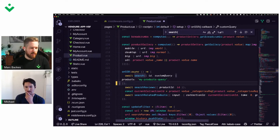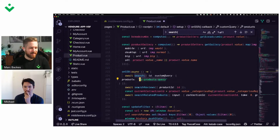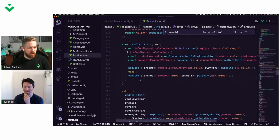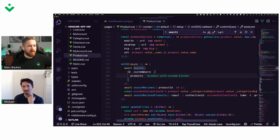Metadata, I think I don't need that. And this was called, let me just go ahead and copy that, if not, I will get it wrong. Then look for it. Where did it jump to? Here, okay. Search ID, custom query, products. It's not products I want, it's product I want. Now let me check again.